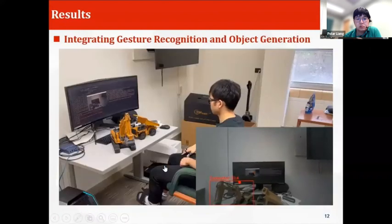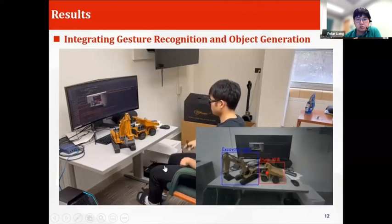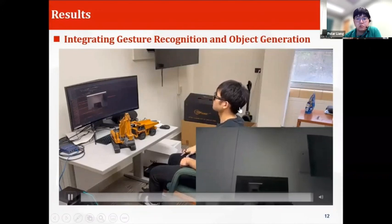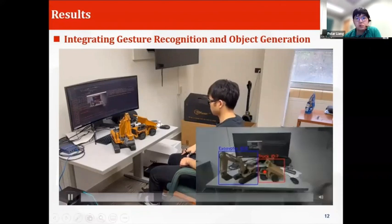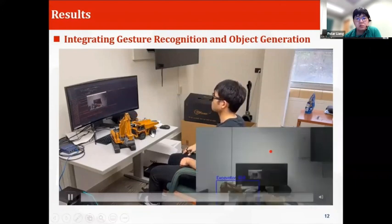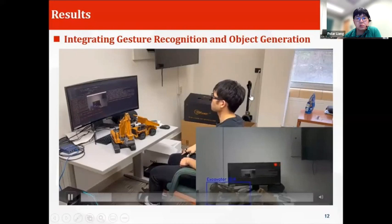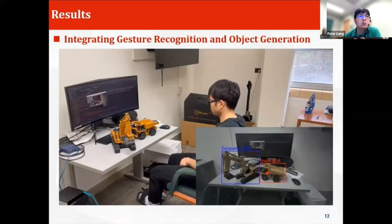This video shows the test results of integrating the gesture recognition and object generation. The subject was wearing the eye tracking device and also the sensor. When the subject was looking at the truck and performed the hand gestures, the corresponding meaning would be sent to operate this truck model here. And when the subject was looking at somewhere else and performed the hand gestures, nothing would happen because the subject did not specify which equipment he intended to interact with.